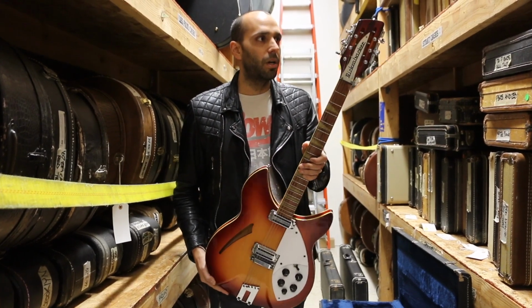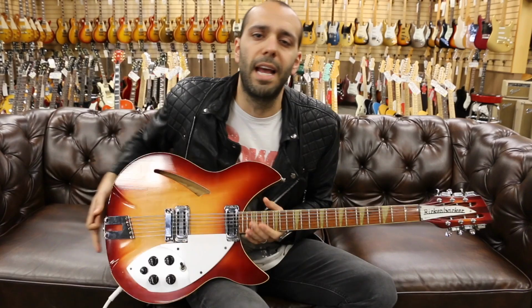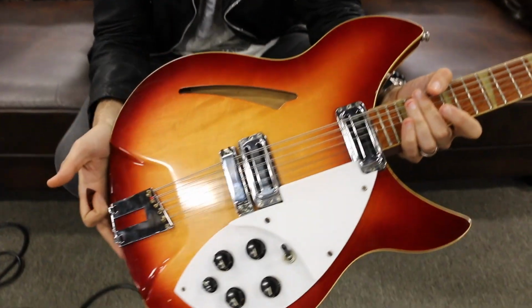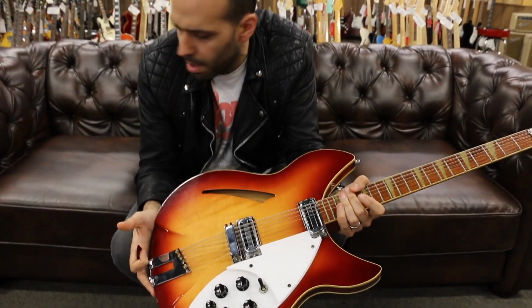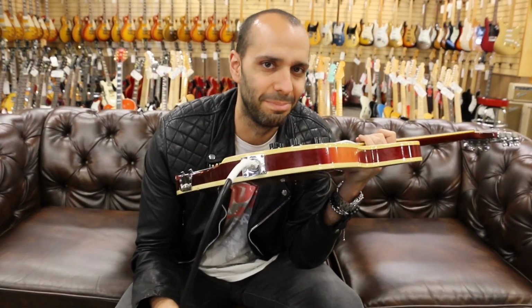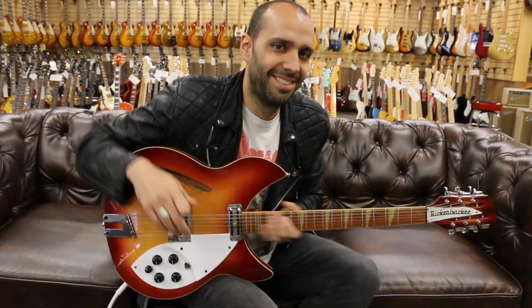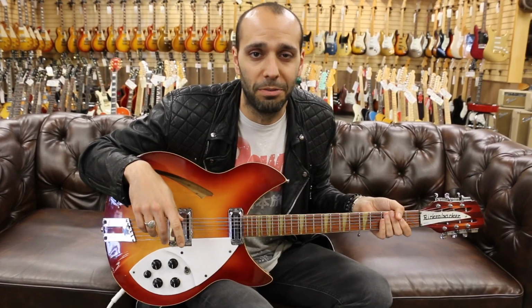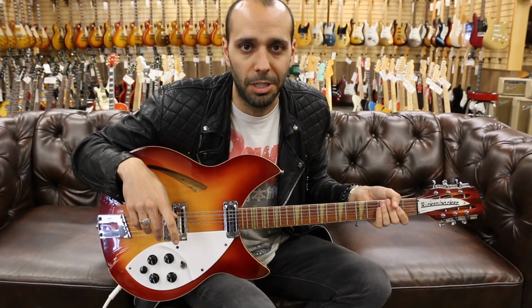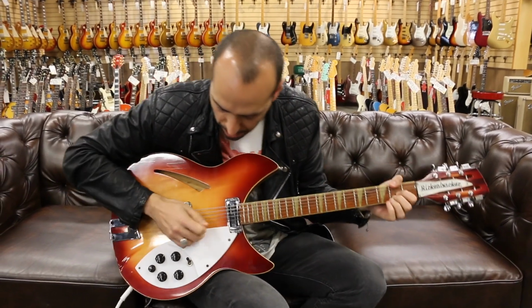It's got some cool wear on it. Let's go to the couch, plug it in, see what this thing sounds like. All right, we're out front. We have the 1988 Rickenbacker 360-12 V64 original Fireglo finish. It's just got the mono outs on this one. Some of the 360s. I'm going through a '65 Deluxe Reverb reissue from Fender. All EQs at noon, just a little bit of reverb. Let's start up on that neck toaster pickup and see what we got going here.